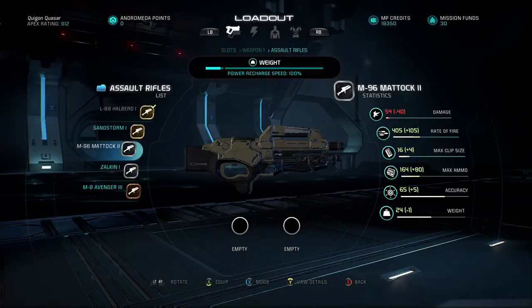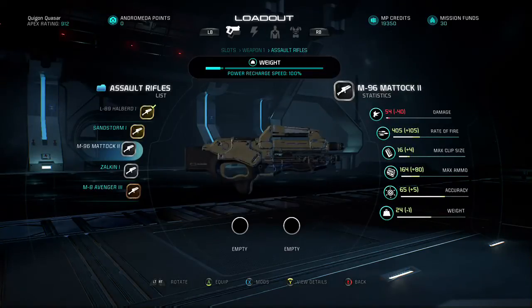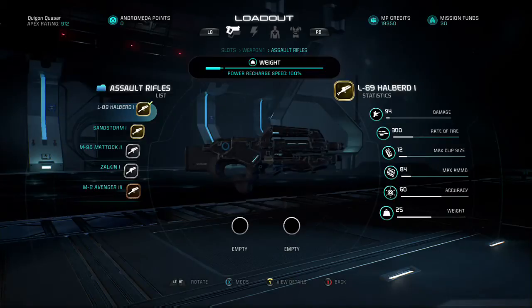I played with that for loads and loads, got used to the massive amounts of damage, and then I switched out to things like the Mattock and the Avenger and stuff, and the change in damage was just crazy. If you did that too, you've switched to slightly less powerful or a lot less powerful weapons, and you're missing the damage, then this will take you a little bit closer to sniper rifle damage.